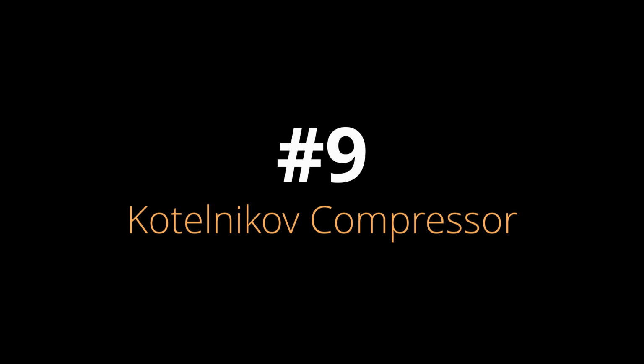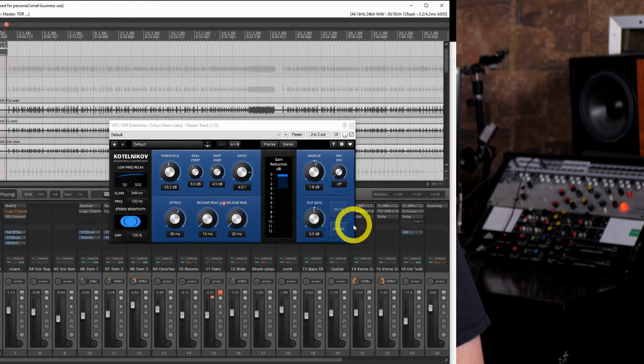Number 9, Kotelnikov by Tokyo Dawn Labs. Bus compressors are pretty much the sound of modern rock, and all I have to say about this one is, wow! I spent pretty much an entire day on a mix, but I wasn't quite satisfied until I tried the Kotelnikov. Holy Xenu, is this thing ever great! The interface is simple, the sound is smooth, and it helped me get a difficult mix under control in no time at all. If you grab one plugin off this list, get this one, it's freaking spectacular.